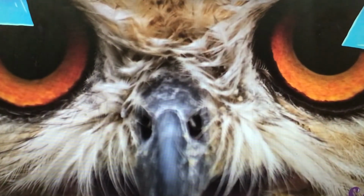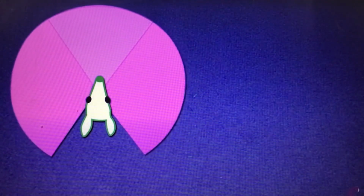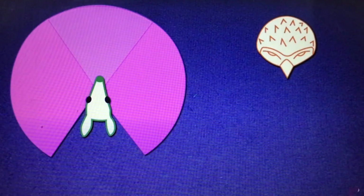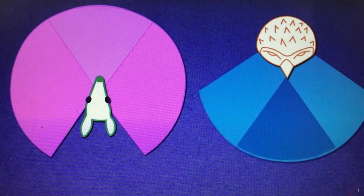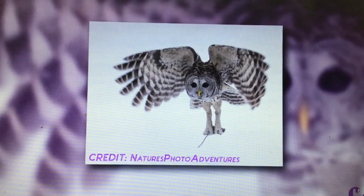For example, when you look at an owl, what's the first thing you notice? Maybe their big round eyes? Owls have 2 eyes that face forward, just like ours do. Some other kinds of animals like fish, chickens, and deer have eyes on the sides of their head. This lets those animals see what's going on all around them at the same time. But owls' eyes, like ours, focus only on what's right in front of them. That's pretty handy if you want to swoop down and catch some food that's on the move.